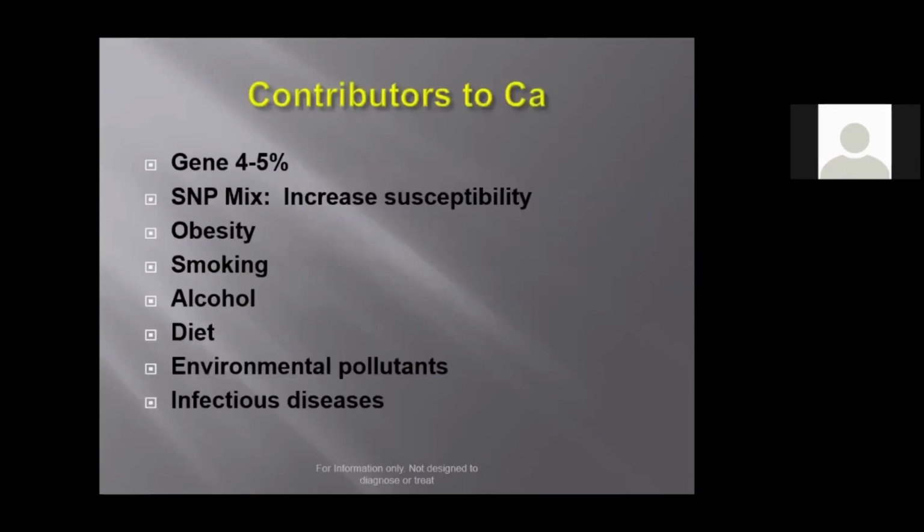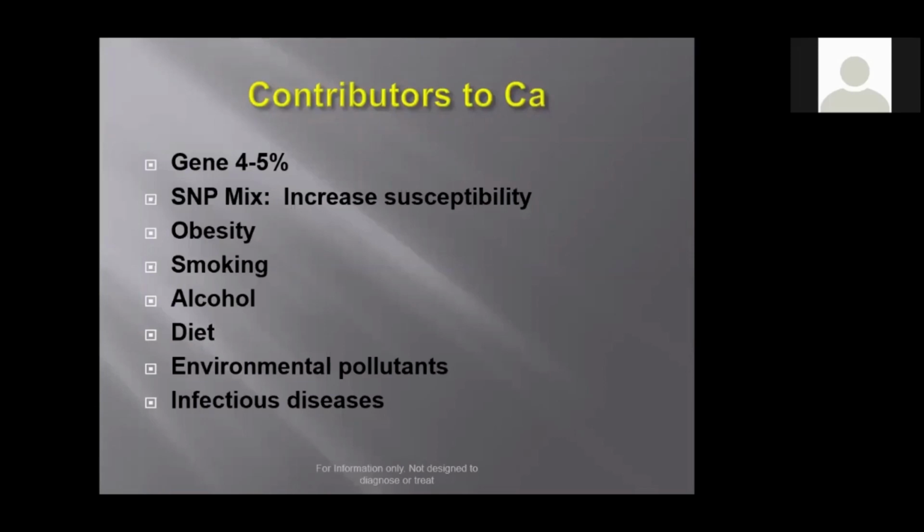So the contributors to whether or not we get cancer are genetics. Now, genetics actually only counts for about 4 to 5% of cancers. So that means that 95% of whether or not we get cancer is attributed to our lifestyle. So if we have a SNP mix, it might increase our susceptibility to cancer, but we can have a look at the lifestyle and see whether or not we can soften that blow.